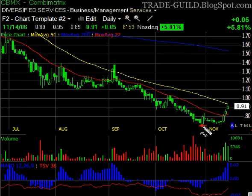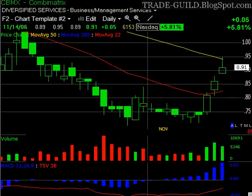It found some support down in this area, didn't make a lower low. It's now jumped up on pretty good volume. It's hitting that 50-day moving average, and if we look closely, you'll actually see a long wick on it. So this means higher prices up here were rejected, and it's not necessarily a bearish thing. It just means the stock is getting going. There's some resistance there. Maybe it pulls back.